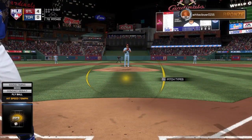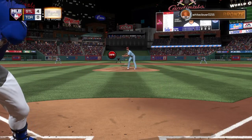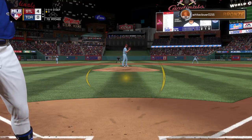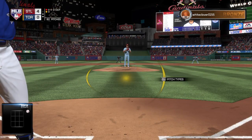Here's Troy Tulowitzki now. No hits in 3 tries so far. He's struck out once. And a high strike to begin the at-bat. It's 0-1. The pitch. And this one misses to Tulowitzki. It's a ball and a strike.